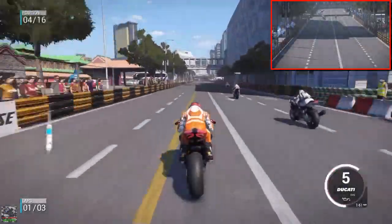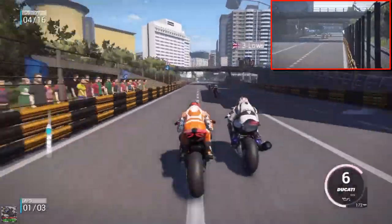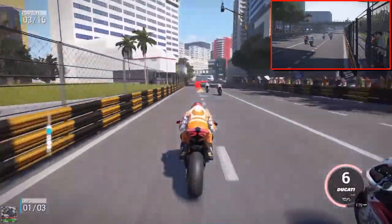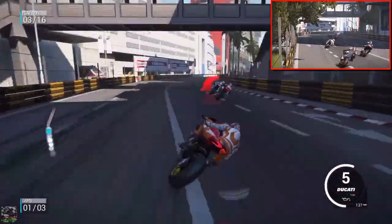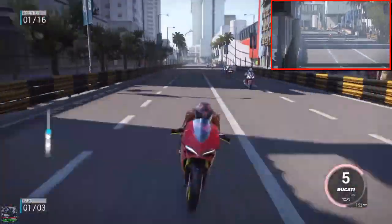The top end speed on this bike is crazy. It's almost up to maximum, so this is going to be quite hard to handle. I've seen a few people struggle at this circuit, and I'm probably going to struggle as well. Let's try and get a nice line. Oh my God, this bike is so goddamn quick.